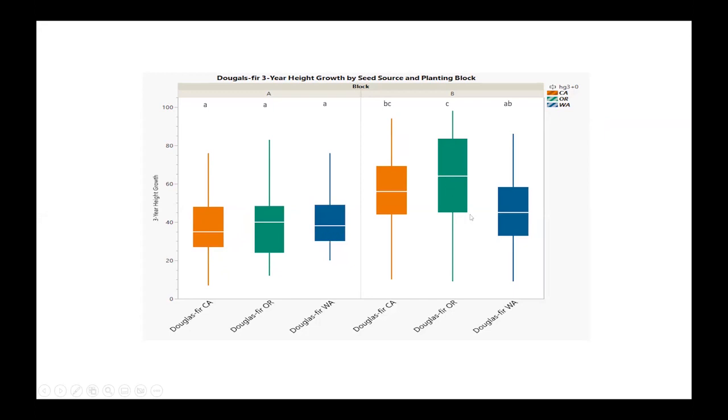But then if we're looking at seed sources over here on the hill slope, the Oregon and California did significantly better than the Doug-firs from Washington, and they were all actually different from each other. But obviously Oregon and California did better. One thing to note here is we just can't say if the effect of being on the outwash, which is rocky and fast draining, essentially overrode any advantage in height growth that is shown over on the hill slope. So we can't tease that out.